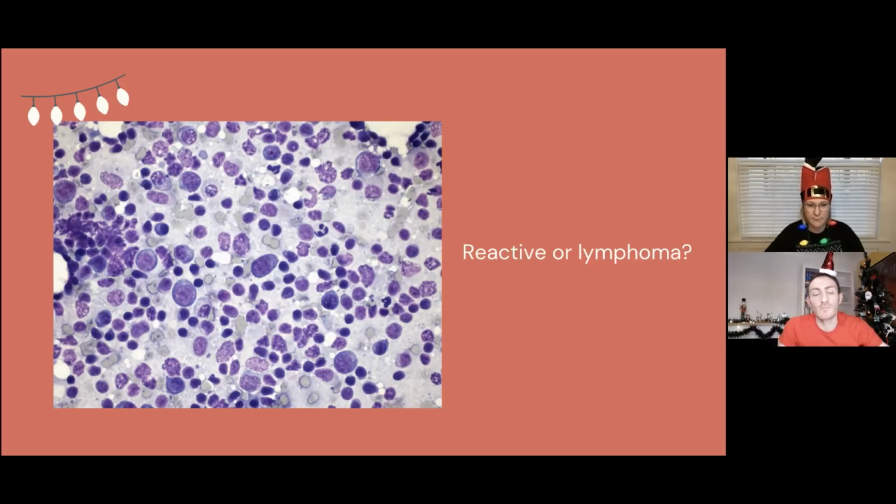So it's really important to remember that it's all just about proportions. In this case, we're looking at this lymphoid population and trying to say, are the majority of the cells small lymphocytes or are they large lymphocytes? And the way that we can get that gauge is finding a neutrophil and looking at the size of the lymphocytes in comparison to the neutrophil.